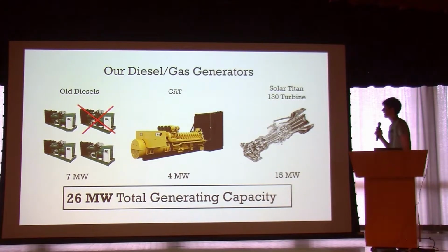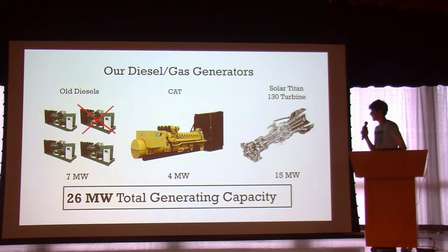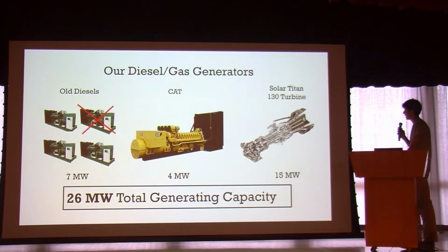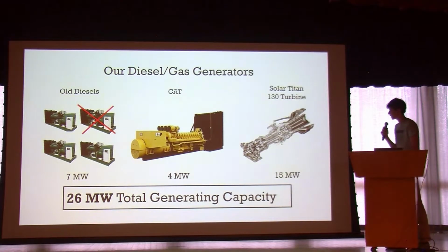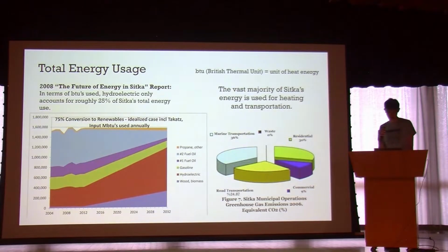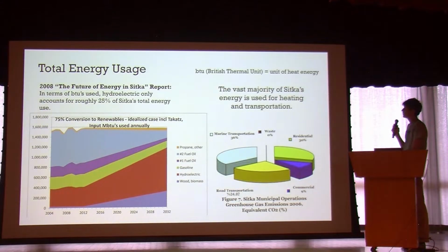So our diesel generators: we've got all these generators at Jarvis Street, and we've got 4 old diesel generators. One of them has broken, and I think it's too much money to get new parts. So we've only got 3 right now, and those are 7 megawatts, and then we have a CAT generator, which is 4 megawatts, and a Solar Titan 130 turbine, which is 15 megawatts. So that's 26 megawatts of total capacity.